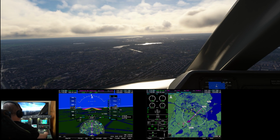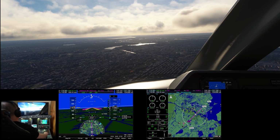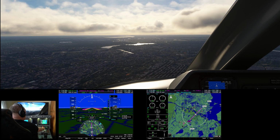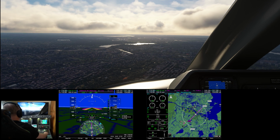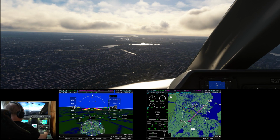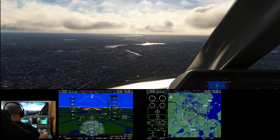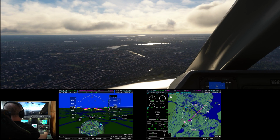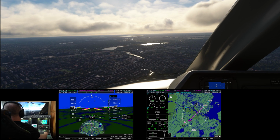Just under 5 miles. Get myself ready on the pedals. Taxi lights on in preparation. And we can go full flaps. So we've got almost a bang on headwind, so that's pretty good. Should be a smooth landing.